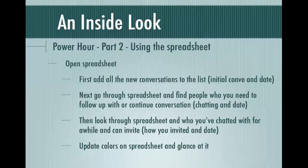And then from there, after I've gone through, added people, followed up with people, I'll also just kind of update colors on the spreadsheet and do one glance at it. So if I notice someone hasn't responded to me in a while and I've tried to message them once or twice, I'll just make them red. Or if someone ordered, I'm going to make it green just so I can see where I'm at with that.